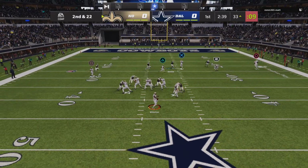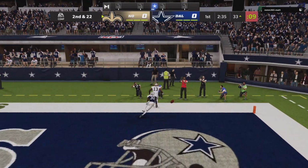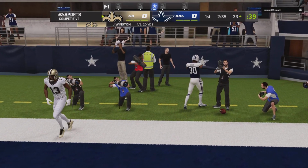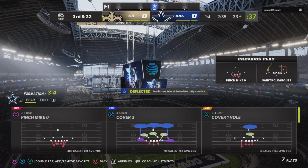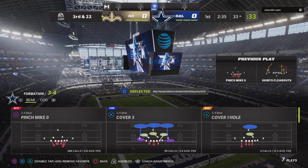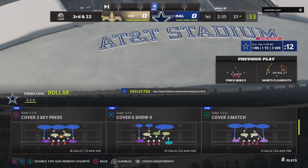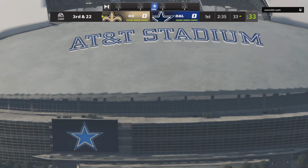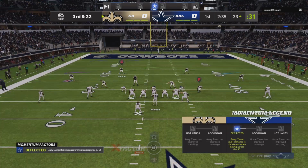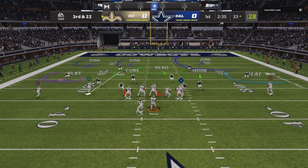Another try after the first down sack. Winston, he's going to air this thing out deep for Thomas. And, oh, that one going to wind up incomplete. Nearly an interception in the end zone. Probably should have been. 3rd down coming up. Here comes the 7th play of this opening drive. They've moved it well, but here's 3rd down.